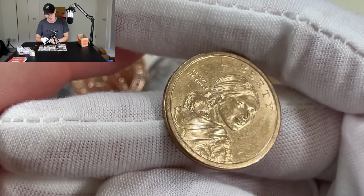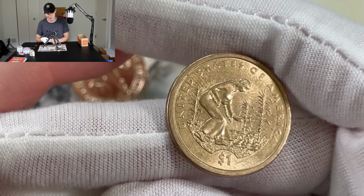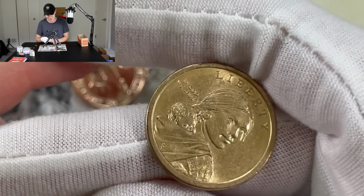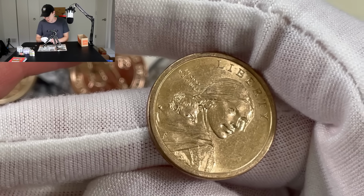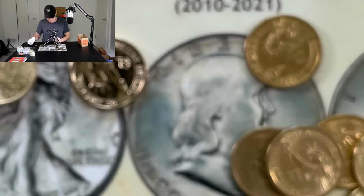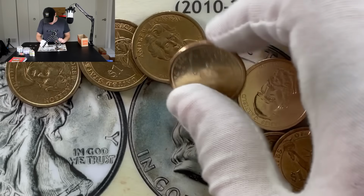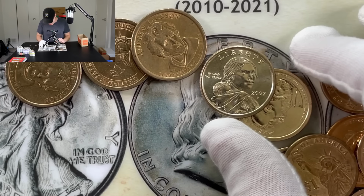I will be doing a series on this pretty soon where I actually try to fill in a collection with these, and that is going to include proofs as well. I am anticipating that we'll hopefully be finding some proofs out of here. It will probably require me to look at a lot of coin edges though, so we'll definitely have to prepare for that. But, oh, look at that, 2007P.